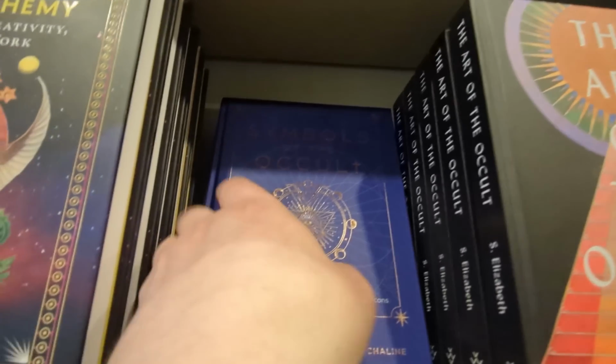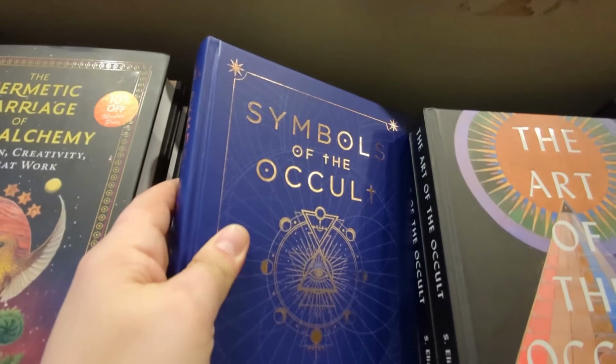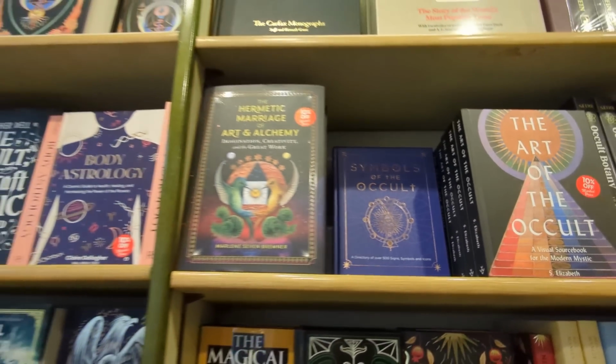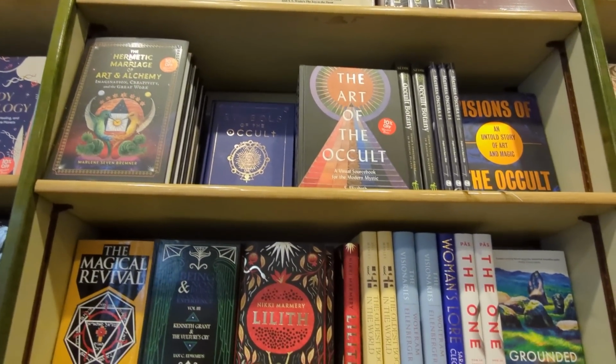I don't know what this is. What is this? Let's take a look. Symbols of the Occult by Thames and Hudson. They usually make some very interesting books. This Art and Alchemy has also really been pointed out to me as something quite special.